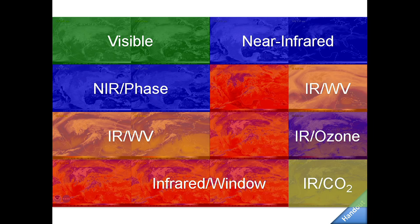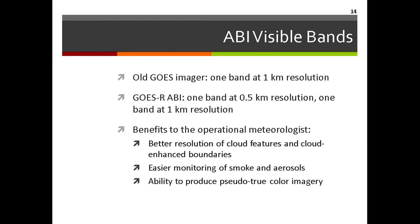So what kind of bands are those? Those are just shown here. We have visible in the upper left, the blue and the red bands, near infrared and a phase channel. Then we have window channels here and the water vapor channels, 8, 9, and 10, ozone and CO2. I'm going to go through most of the bands, not all of them. Maybe I'll give you a quiz at the end to say which ones I skipped.